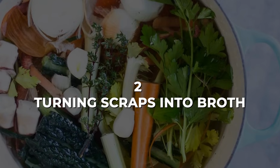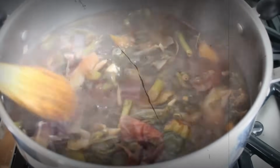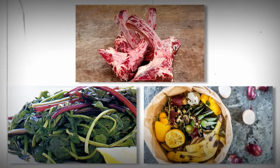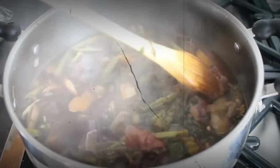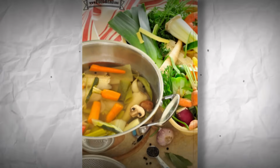2. Turning scraps into broth. During the Great Depression, nothing was truly waste. Not even the parts of food most people toss without a second thought. Vegetable peels, meat bones, and even wilted greens had a second life in the kitchen. Instead of throwing them away, families turned these scraps into rich, flavorful broths that formed the base of countless meals. When every ingredient mattered, even the smallest bits were put to good use.